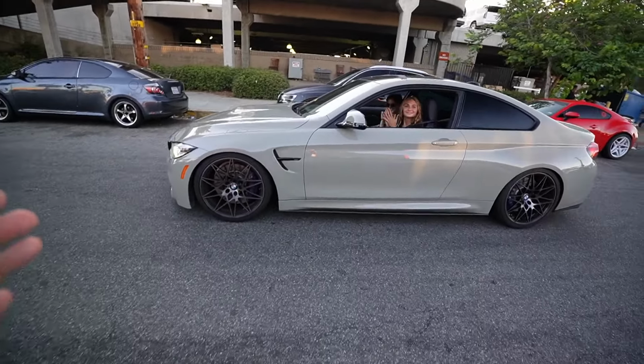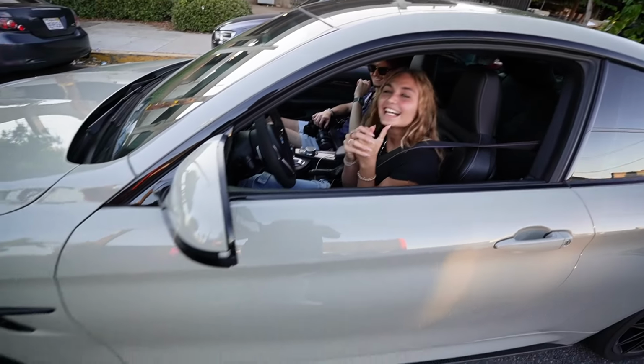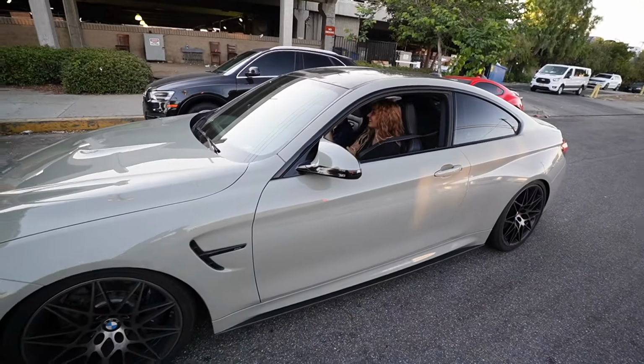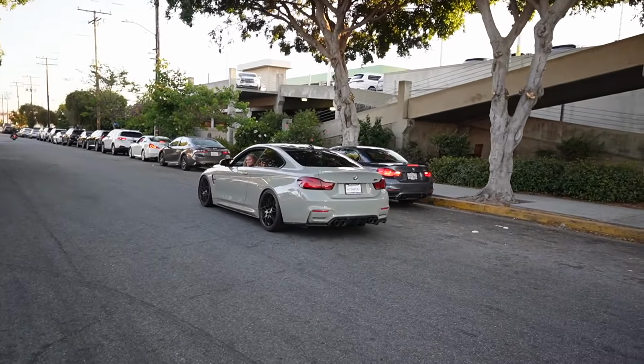Yo, this color is sick. What color is it? Fashion? Fashion. That shit is hard. High fashion, yo. Congrats. That shit is sick. I was telling you, you do not see fashion gray at all. Like, it's such a hard color to come across.